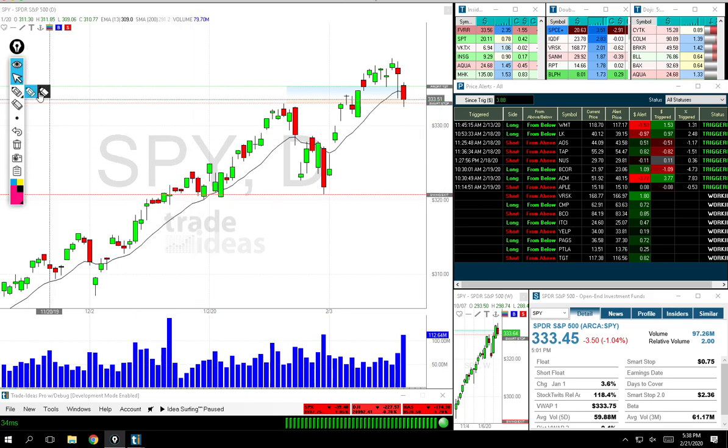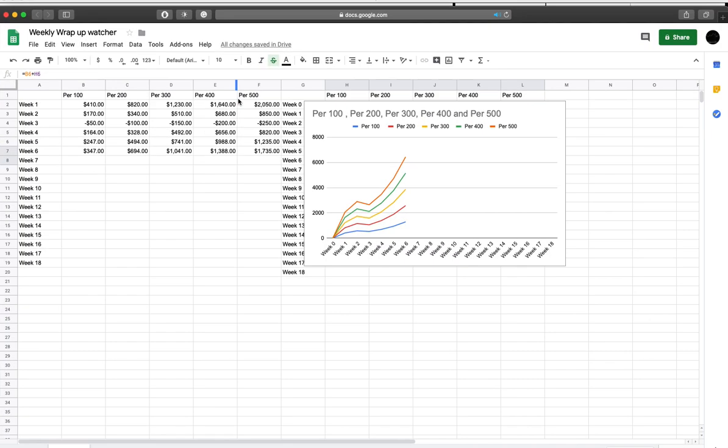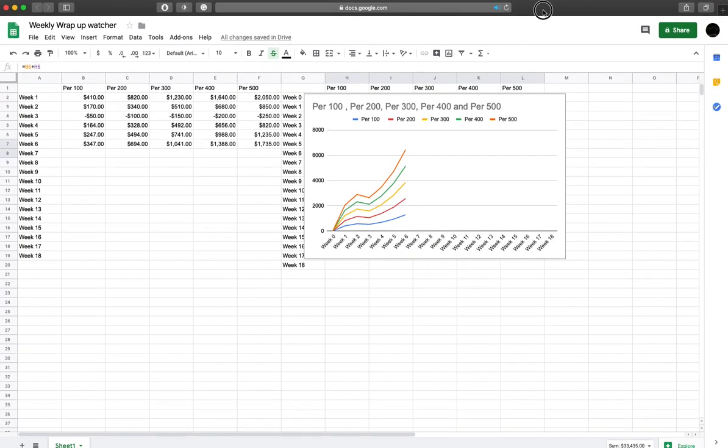So that being said, it was a busy week with our swing trading, and let me just bring over real quick, this is the performance year to date of what we were looking at here. Again, I just program this in and say, this is what it is with 100 shares, 200 shares, 300 shares, 400 shares, and you can see this is 500 shares. You can see this is what would happen if you were trading this particular strategy with the size. So far so good.